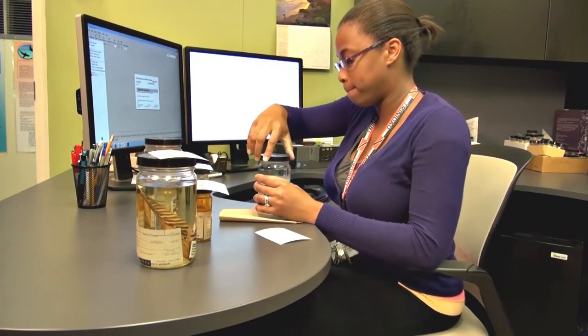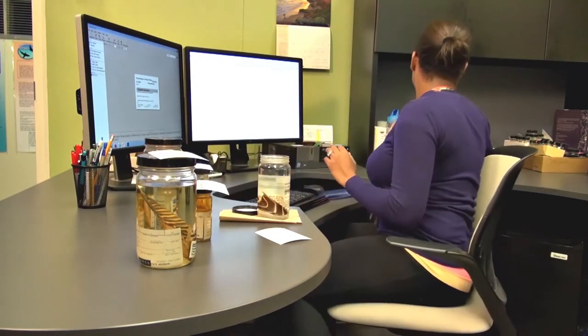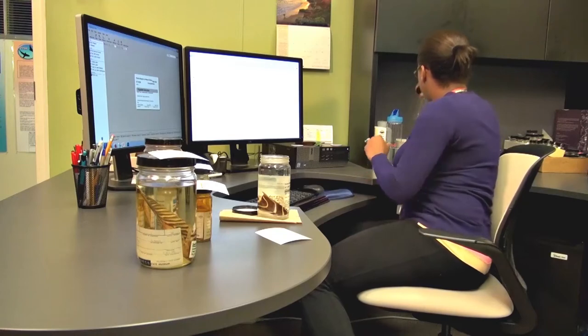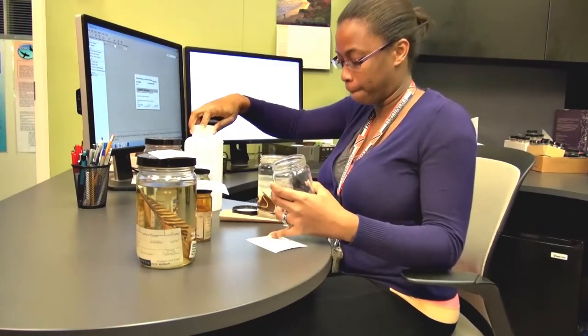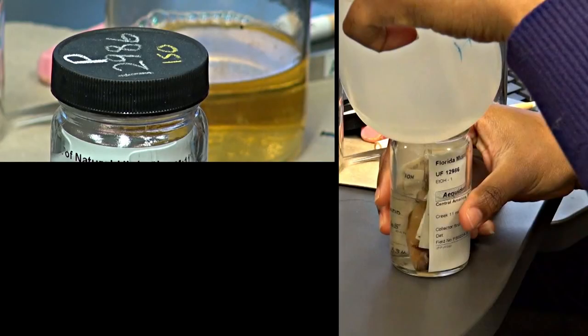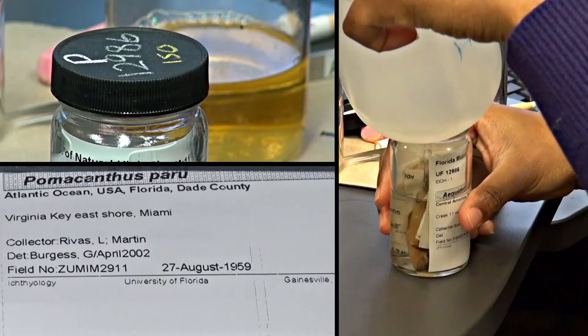The image capture process also affords us the opportunity to conduct basic curatorial enhancements to lots that in many cases have been sitting on shelves for decades or more. These include changing out caps, providing new alcohol, or providing new labels.